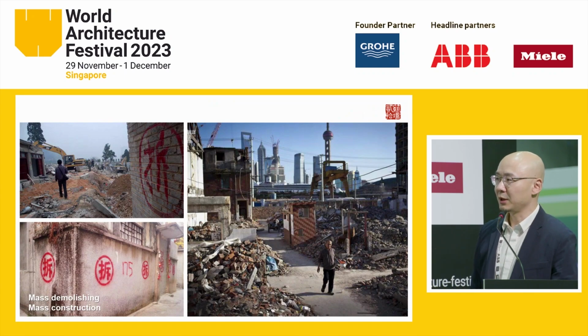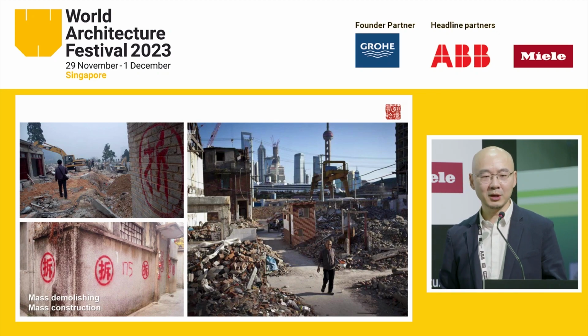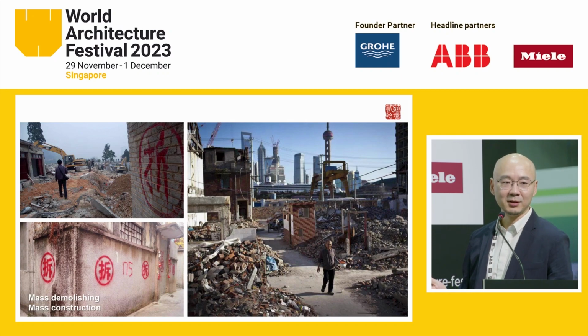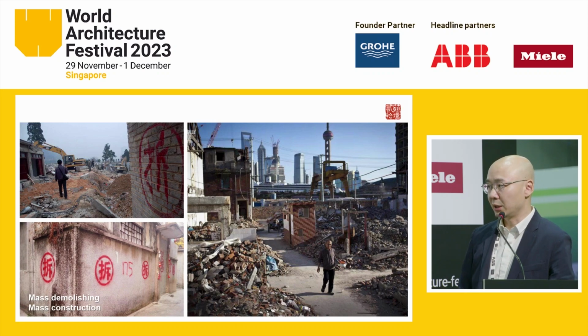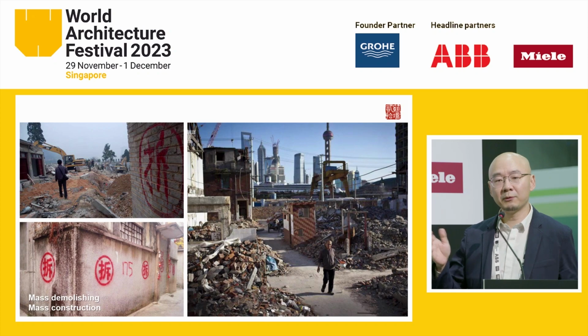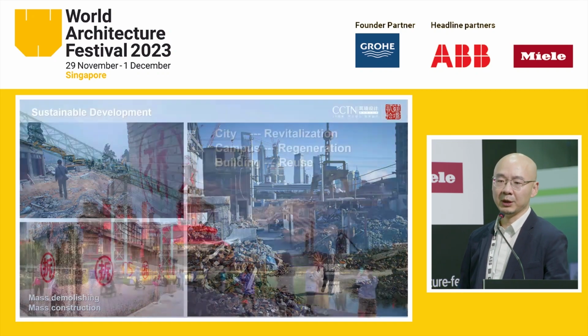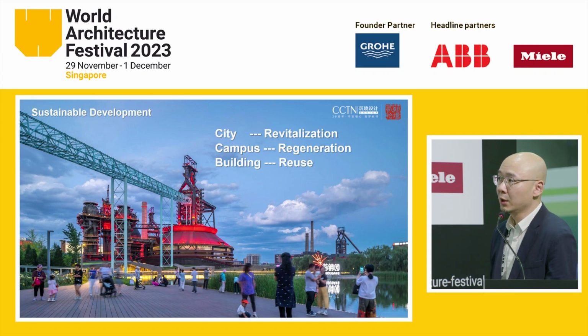Here, I'd like to introduce an interesting word. You can find in the red circle one Chinese word inside. It's pronounced chai and actually means demolish. During the past 20 years, this word has appeared all over the cities in China, and it reflects the attitude toward urban development during that time. But right now, I think this attitude has changed a lot.